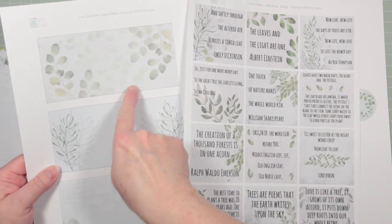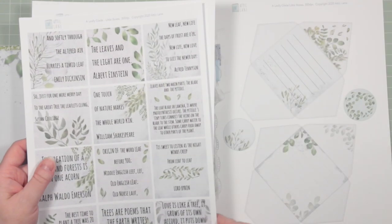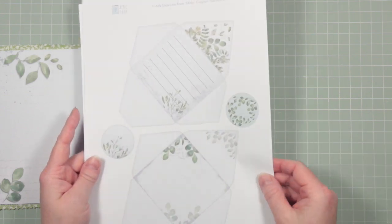So I could make these as a base and then stick a phrase on one half of this, fold this in half, and then it's a card. And then I went back to my envelopes and I thought I'd like a little seal, and I created two little round circles to seal them with.